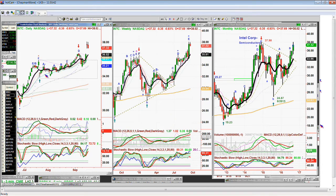Chapman Wave buy mode going to a peak A, B, C. If the low holds, that is, it did. And it went to peak A, B, C, and then it powers out, goes to a D, and I always say it goes just under, right on, or just above, and that's where you've got to be careful. This one went a little bit higher.